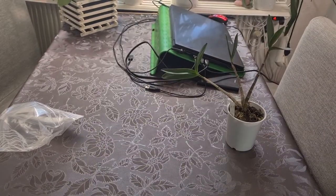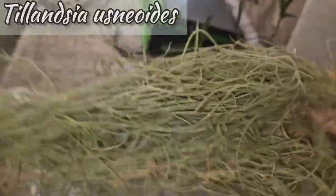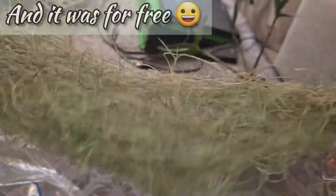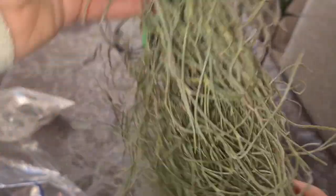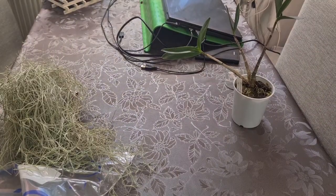That was one. And I also happened to get some Tillandsia usneoides. I don't know how it's pronounced, but it's alive, at least. It's going to be good in my soon-to-come, yay, cabinet. It needs a lot of humidity. But it was for free, so really happy with that.